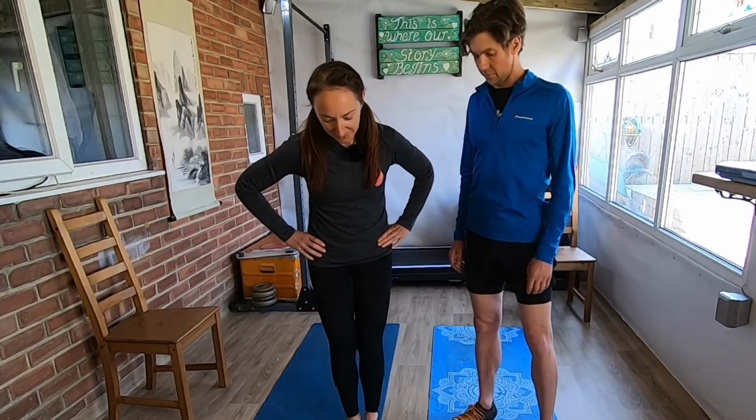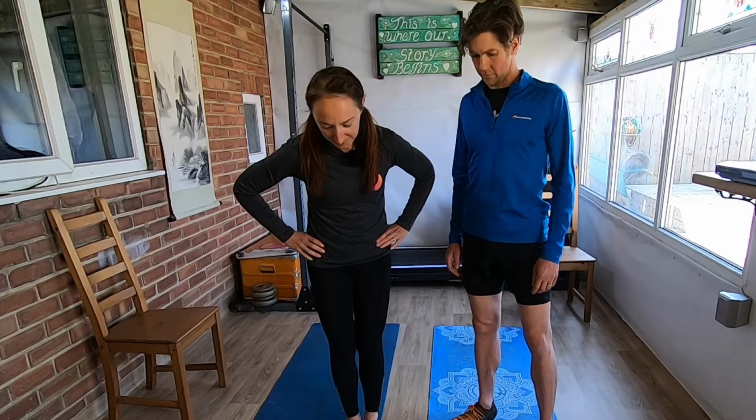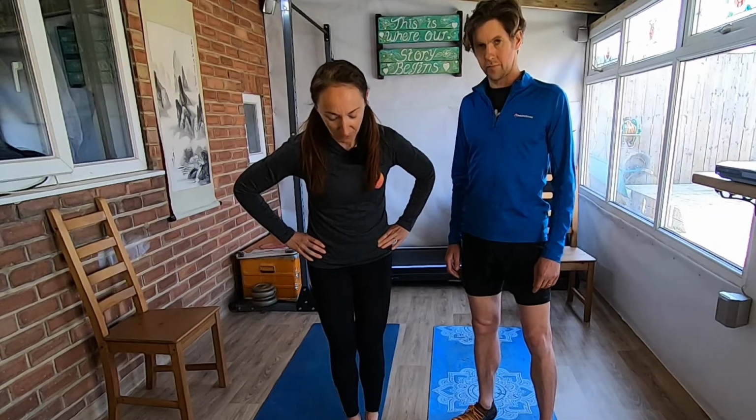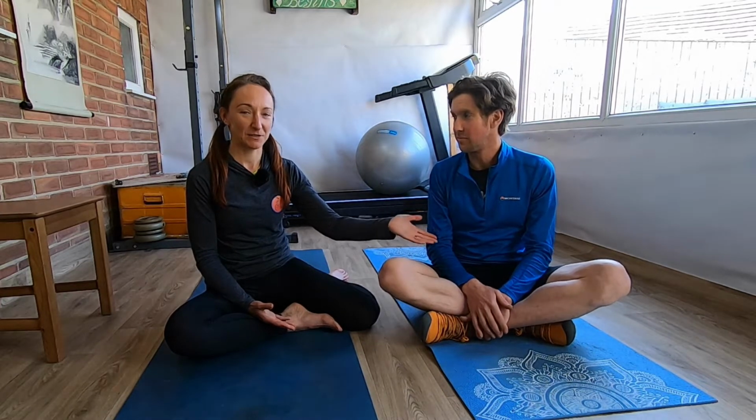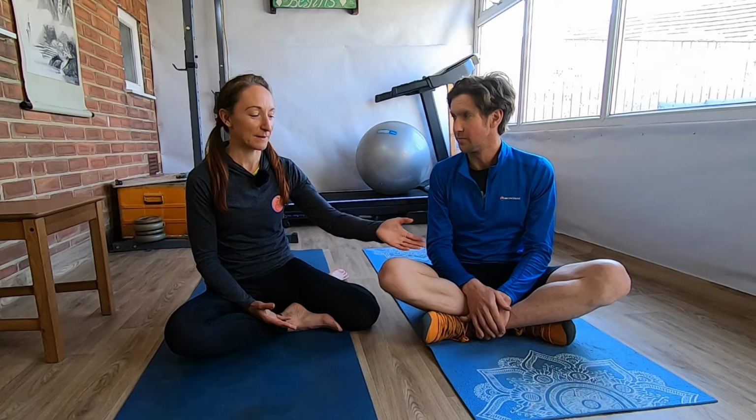Second thing that we can do is we need to go onto the floor. Okay, now we can look at how we can sit in a healthier way. This doesn't necessarily mean when you're sitting on a chair, but you can sit in some chairs in this fashion, because we do regularly, don't we? We sit in our office chairs cross-legged, maybe on the sofa cross-legged as well.